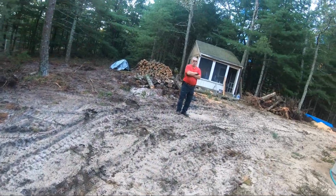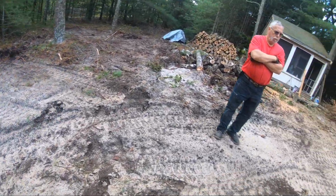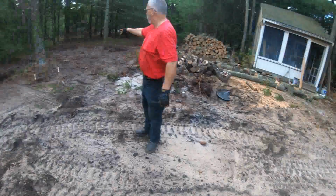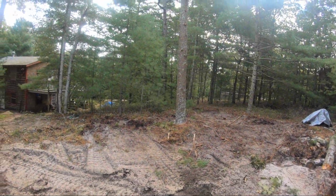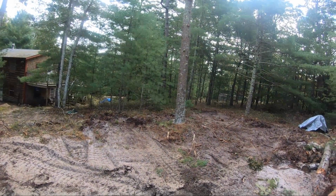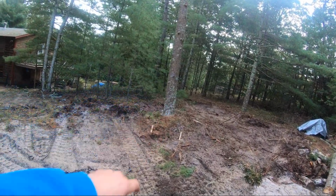But he was here with that Bobcat Mini, and he yanked a bunch of stumps. Looks like he got them all. We left that one there because it was next to that tree, in case we decide to keep that tree. But I think that tree should come down. I think so too, because it's a white pine. It's already bleeding a whole bunch of sap out of the bottom.